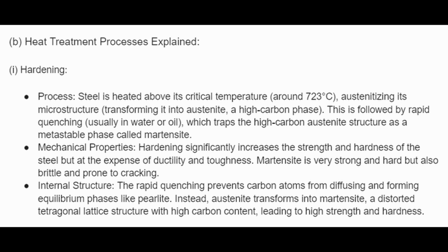2. Tempering. The process. Hardened steel is reheated to a lower temperature, typically between 150 degrees centigrade and 500, and then cooled slowly. This allows some of the martensite to transform back into less brittle phases like ferrite and cementite, depending on the tempering temperature.